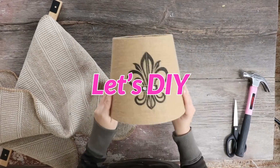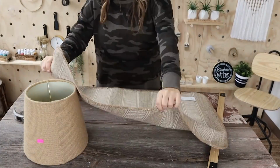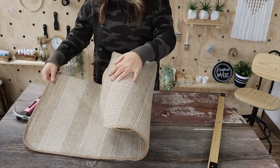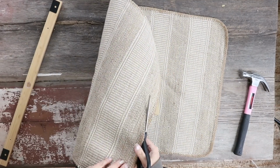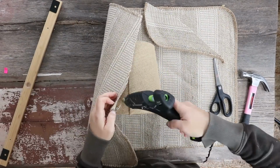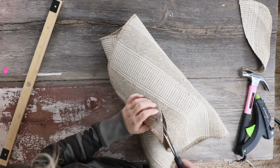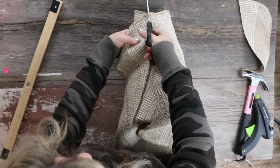So in this video, I'm definitely reviving some of my old thrifted finds. I had this lamp that I thrifted probably a year ago. I'm gonna be wrapping the rug around here. So I'm just gonna wrap it around and then cut off the edge so it has a straight line down. And I'm gonna do the exact same thing on the other side, having a small lip go over.